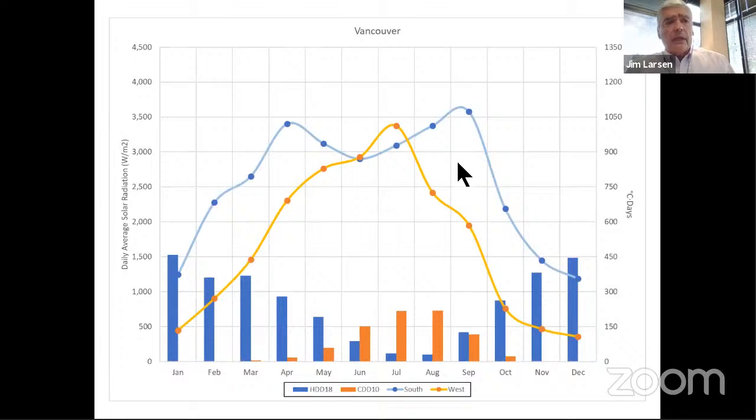Now I'm going to do an overlay again on the heating and cooling degree days. This is the south face there, and this is the west face. So this would be driving the air conditioning on the building, and this is the chance to offset heating loads. Well, what you see here is the peak in solar gain on the south face of the building is during the time of the season when the heating load is actually starting to go down.